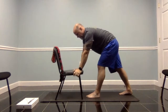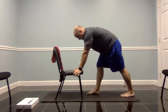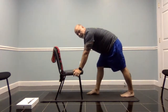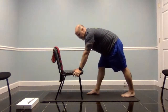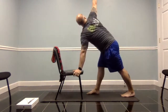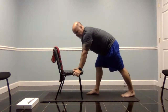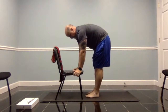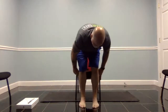Coming back down, making sure I'm secured back to the chair. Alternating those feet. So my right leg is forward, my left leg is back. Move about 3 paces apart. And I can twist up and to the right, taking my gaze with that right hand. Coming back down, stepping back forward. Coming back to seated.